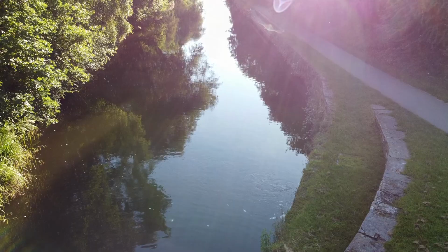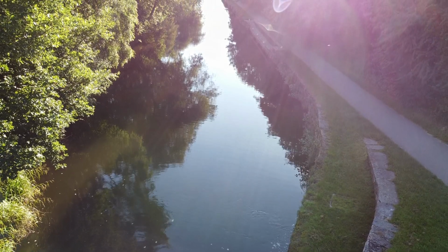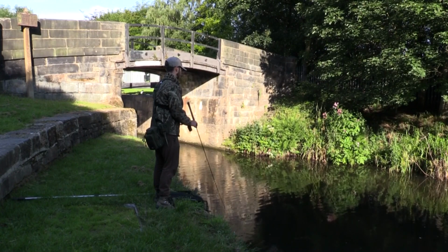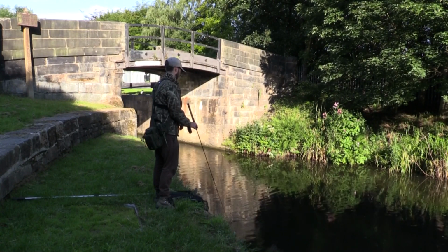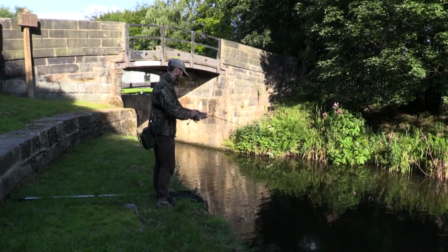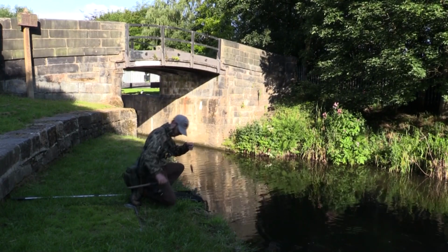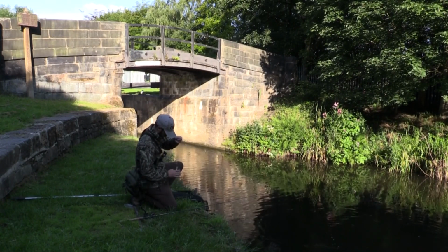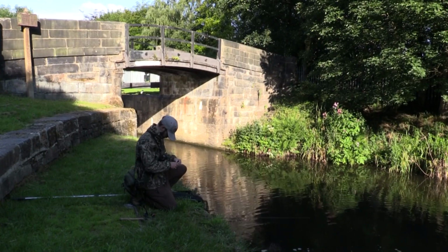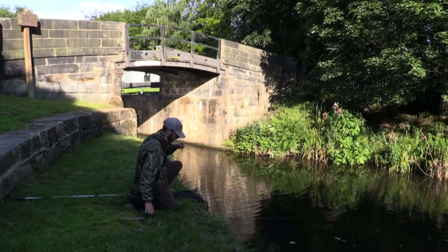I headed down the canal just a little ways, just below the lock that I was fishing before. There's one. Yes. Another little dinker. Seems to be what we're on feed today. There we are. Lovely.